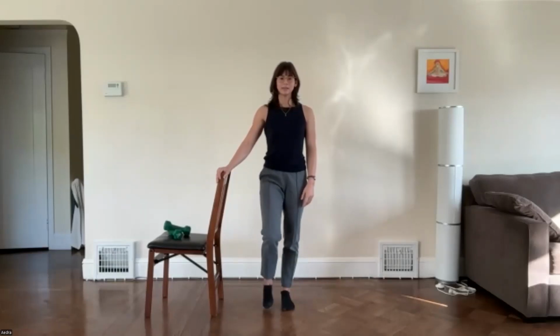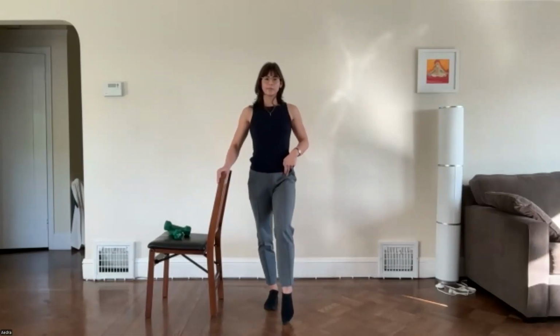Then bring the leg down. And we'll switch sides. So other leg comes forward. So again, if I'm mirroring you, right leg comes forward, toes are down. And then you're going to turn the knee out to the side. So we're externally rotating. So we're working the leg in a different way.